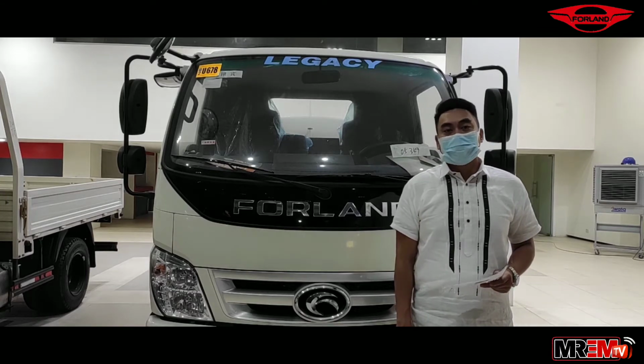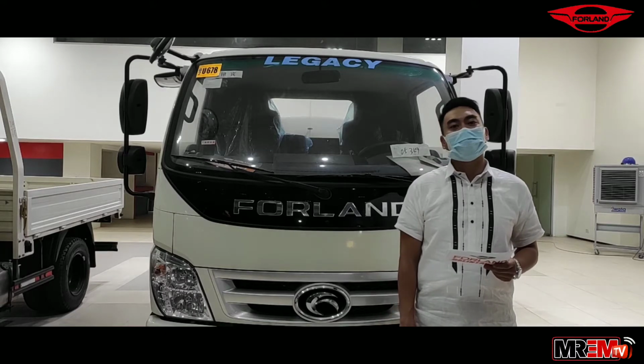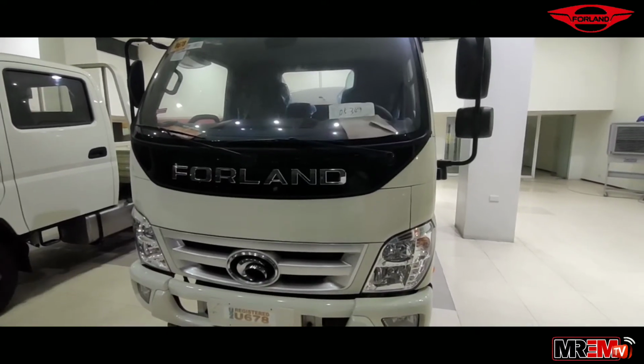Here in my back, this is a FORLAND entry unit. Water tanker, 4,000 liters of water.